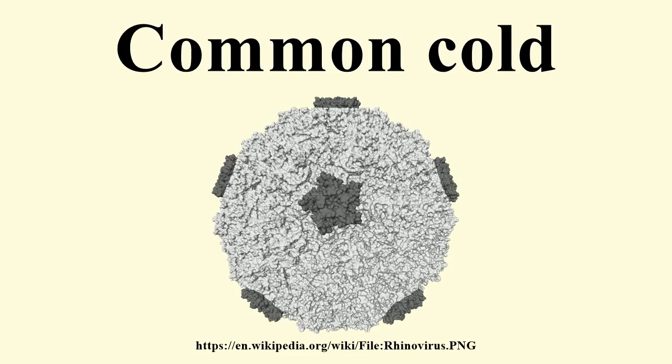Well over 200 virus strains are implicated in the cause of the common cold. The rhinoviruses are the most common. Upper respiratory tract infections are loosely divided by the areas they affect, with the common cold primarily affecting the nose, the throat, and the sinuses, occasionally involving either or both eyes via conjunctivitis.